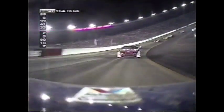Mark Martin and Jeff Burton have run across some traffic. When we went to break, they were about a second behind the leader, Dale Jarrett. Now, they're 2.25 seconds behind. Now, Jarrett is in some heavy, heavy traffic up in front of them, so that'll probably let them gain some more back.